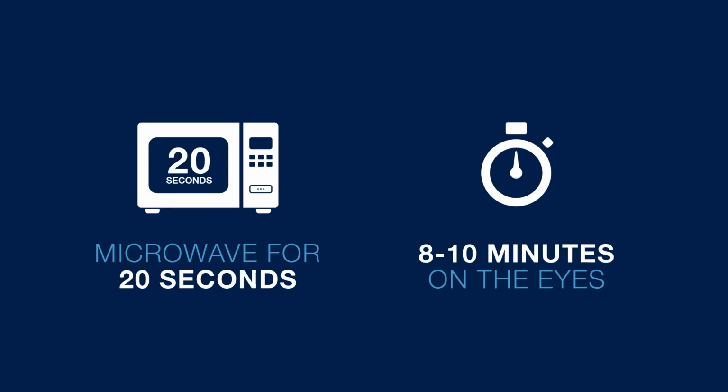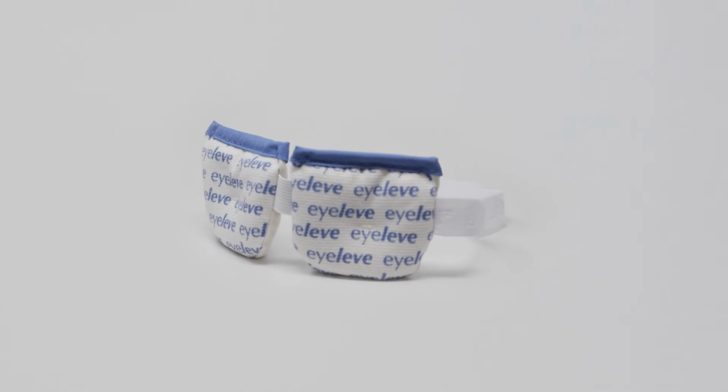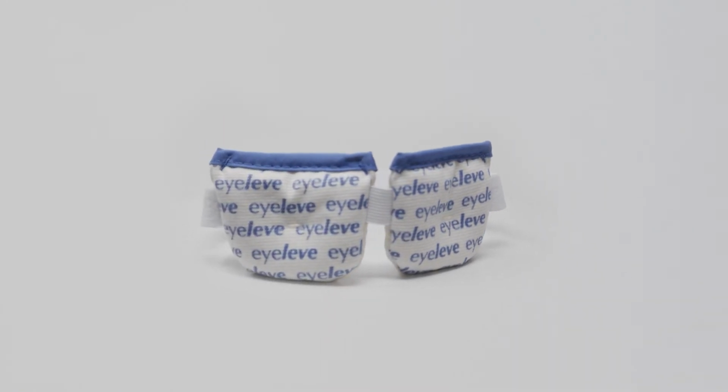Finally, it's important to emphasize that Eyeleve is more than simply a retail product. It's part of a proactive treatment protocol that mitigates the risk of infection and increases comfortable wear time, thereby increasing patient satisfaction and delaying the time to drop out. In short, the Eyeleve Contact Lens Compress is an effective treatment that patients use at home and between visits to their eye doctor. It is also very easily incorporated into a patient's daily routine. Just 20 seconds in the microwave and 8 to 10 minutes on your eyes provide quick relief and proven comfort. Eyeleve is perfect for the new contact lens wearer and for those who may already be experiencing discomfort.